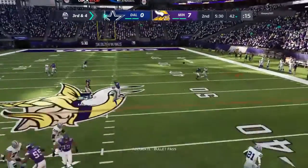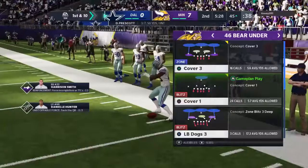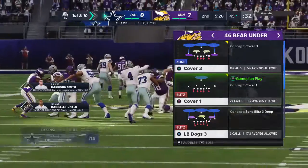Prescott to throw it. Open man Lamb. It's complete. And out of bounds on the other side of midfield at the 45. Prescott to the rookie Lamb. First down, Cowboys. First down, Dallas.